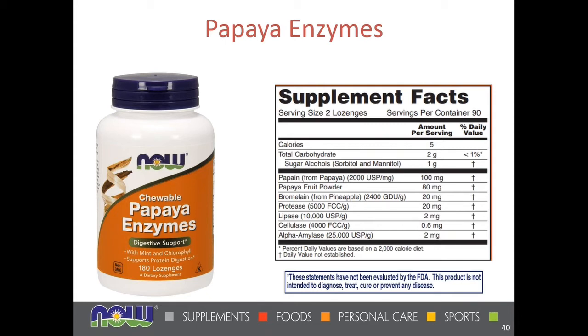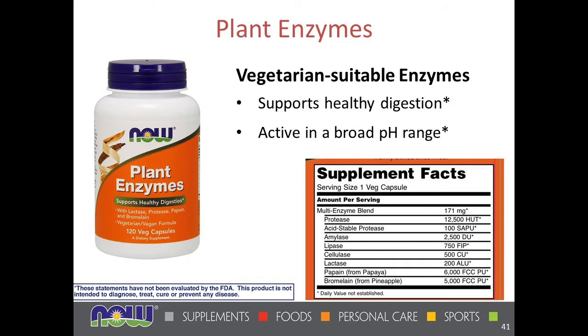Again, there's 2 ways of measuring an enzyme. One is the various units of measurement, such as the USP units or the GD units that are listed here, but also the amount of each one. If you had 10 milligrams or 100 milligrams or 1,000 milligrams of one of these enzymes, that would make a big difference in terms of the overall strength of that enzyme. So this is a good, basic enzyme to start off with that some people find quite effective. We do suggest 2 lozenges at a meal.